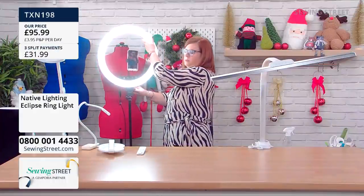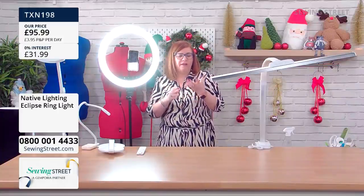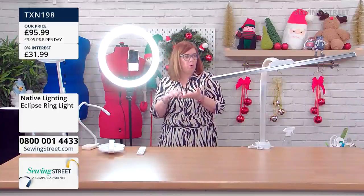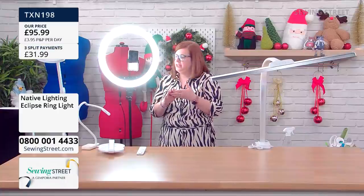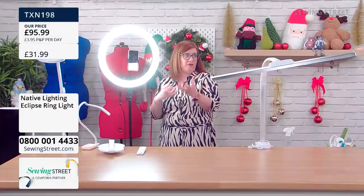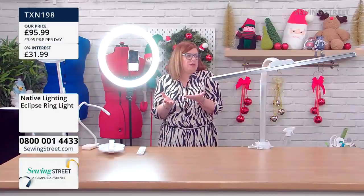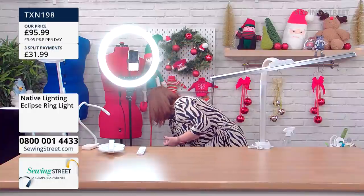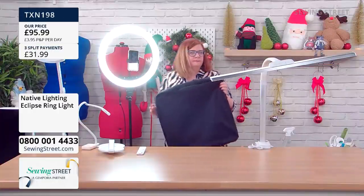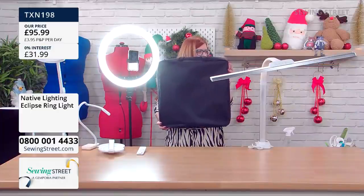And it also comes with a little remote control, which you download an app to your phone, and then the little remote control will operate your phone. So you don't need to keep touching your phone when you want to start your videoing or take any photos or anything like that. So the instructions all come with it. And it also comes in a nice little case. Yeah, because you might not want this lamp out all the time. No, so then you can pack it away in the case, obviously, afterwards when you're not using it.